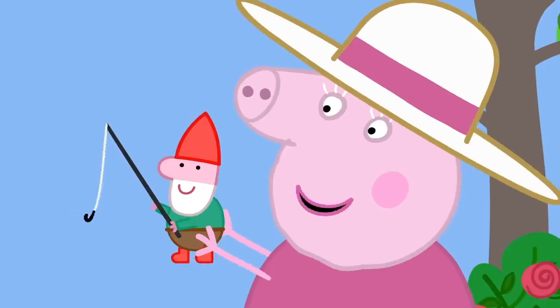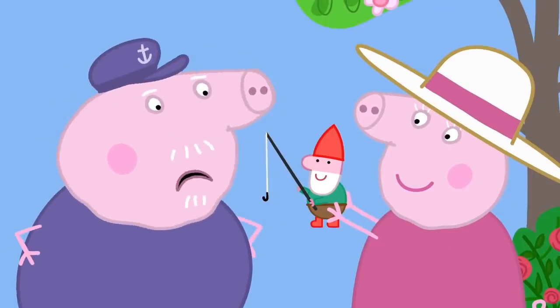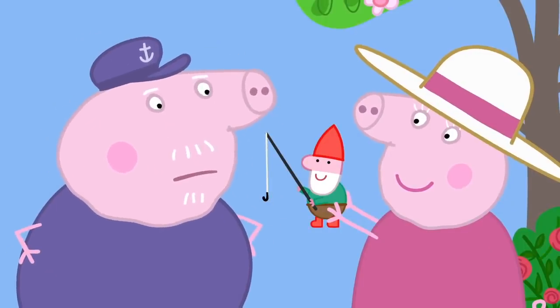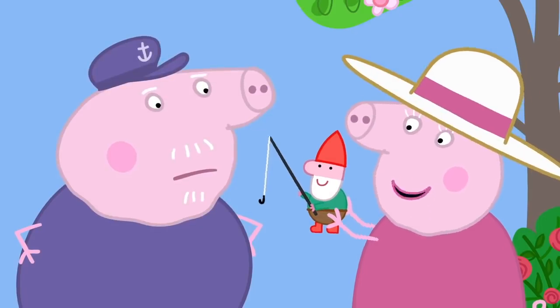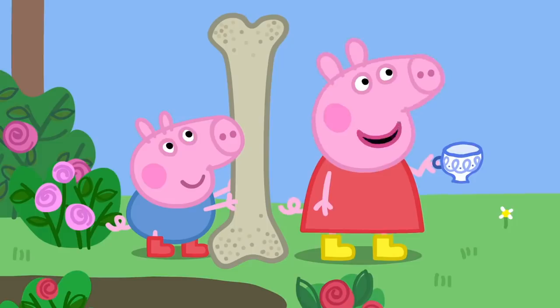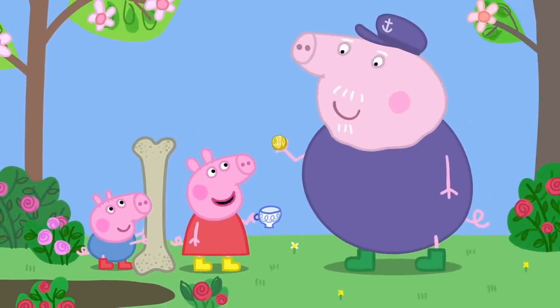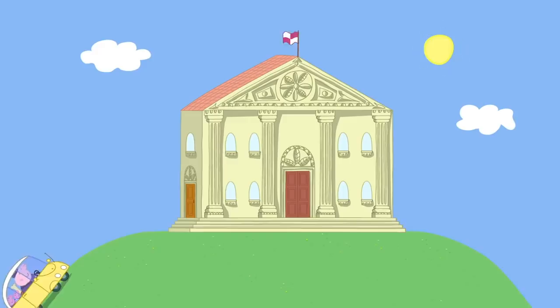I have a little treasure too. That is not treasure. That is a gnome. Grandpa Pig does not like gnomes. Mr. Fox says it's an antique. Very rare. One of a kind. Of course he did. Grandpa, do you think we really have found buried treasure? I'm not sure, but the museum would know.